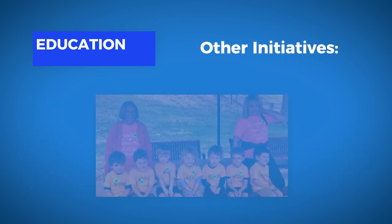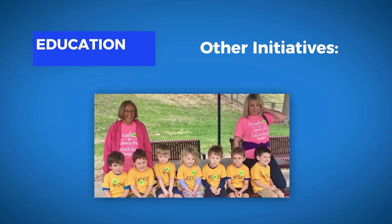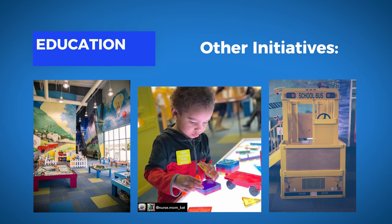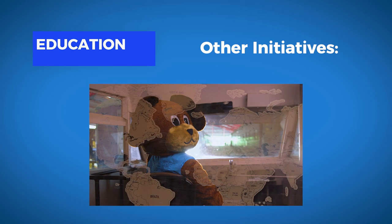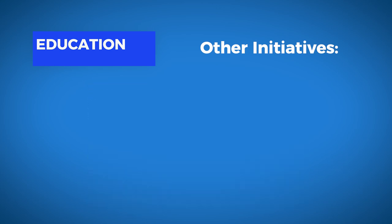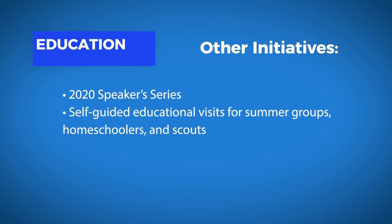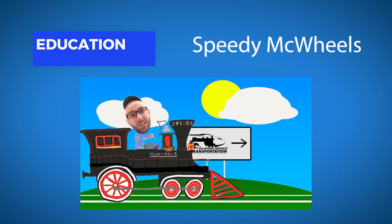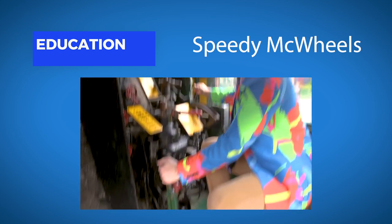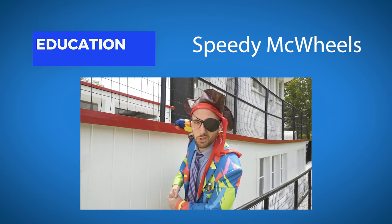We will also offer facilitated field trips, preschool through middle school, the Creation Station, a hands-on learning environment for children 5 and under, Oni Travels, an online geography learning lesson of visits around the world, a 2020 speaker series, self-guided educational visits for summer groups, homeschoolers, and scouts, off-site educational programming with St. Louis County Library, preschools, and elementary schools and community organizations. Also in 2020, we will meet Speedy McWheels, a new YouTube personality used to introduce young learners to the National Museum of Transportation.